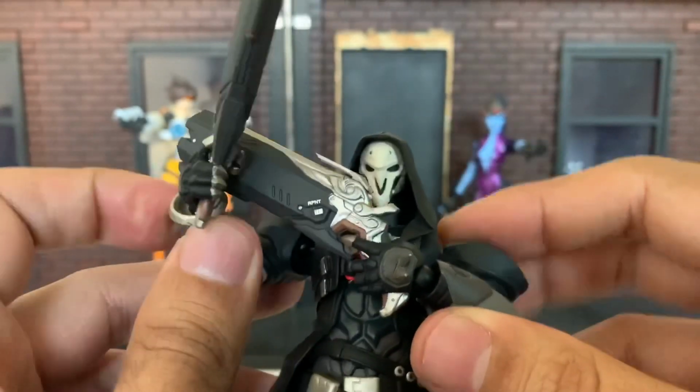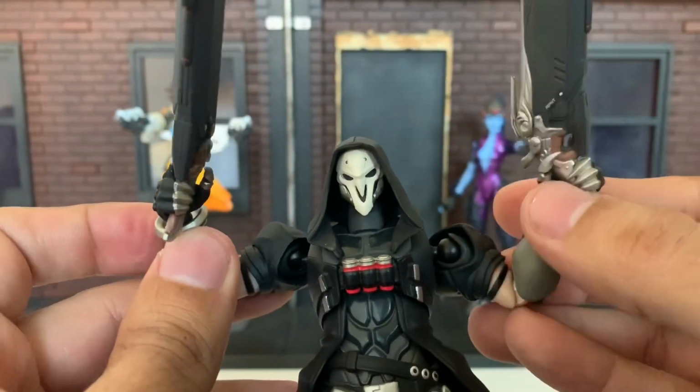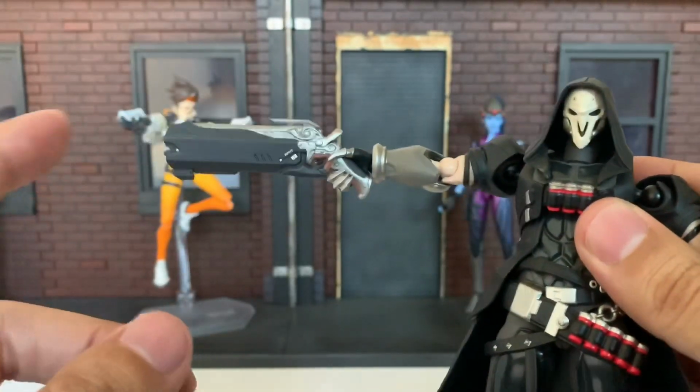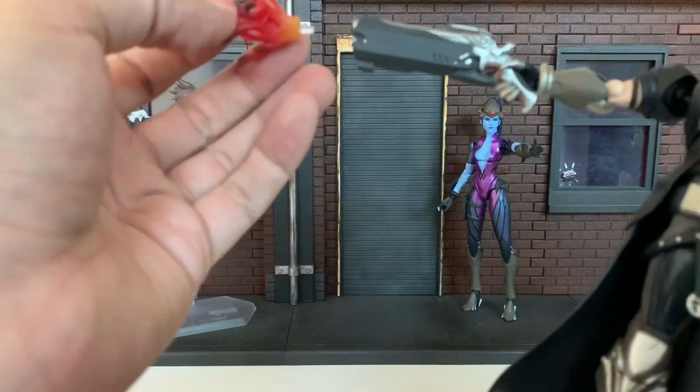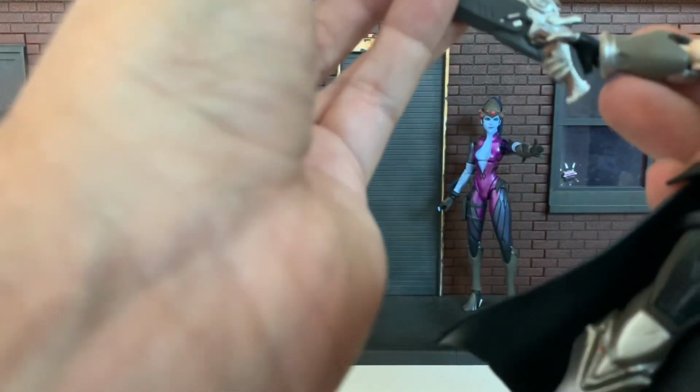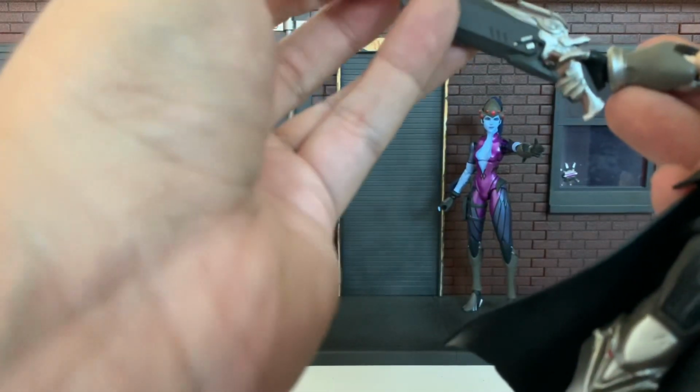So mine, and maybe yours over time, the joints get a little loose. So he has a blast effect. Let's pull that out right now. I want him to do Death Blossom, but the weight of the weapon slash blast effect and just the arm being extended out.